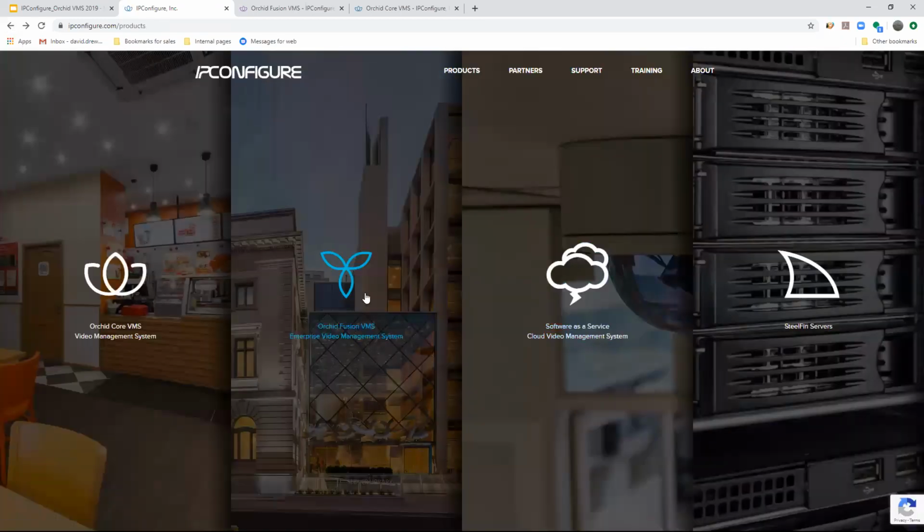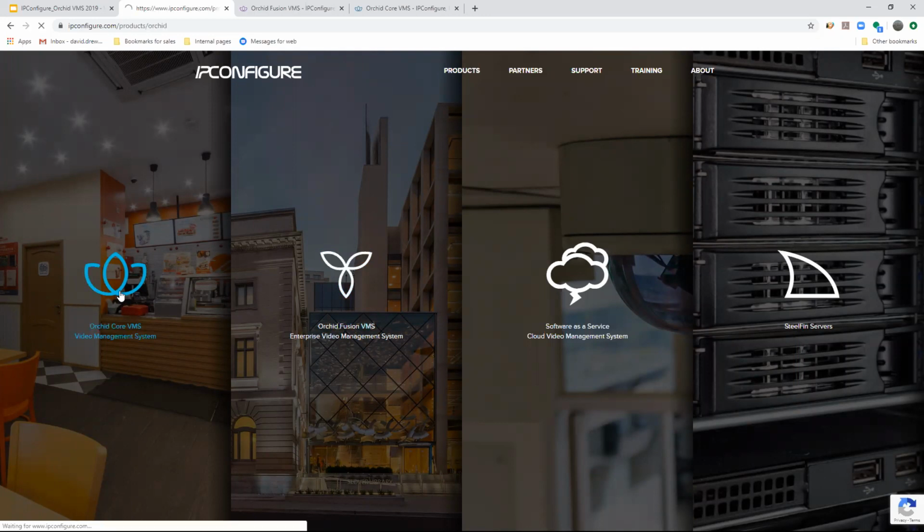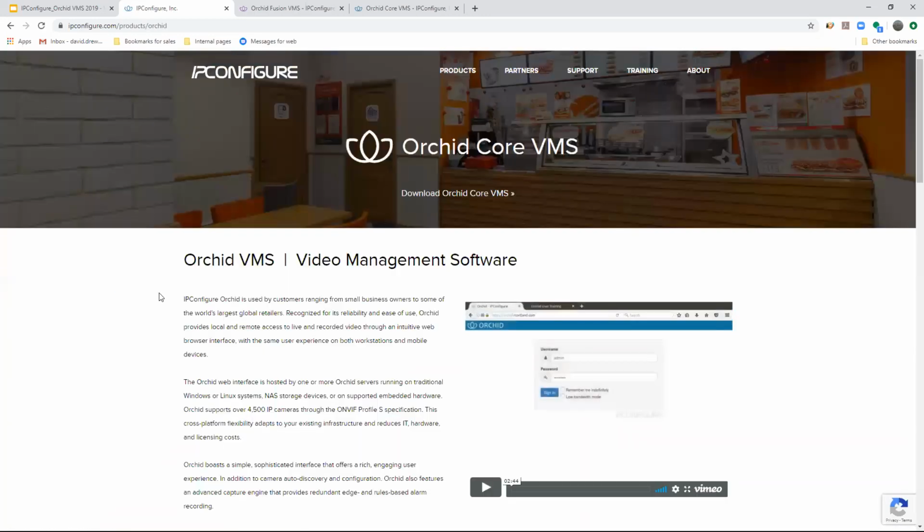So to focus on the product, again, Orchid was born around that simplicity and scaling back what we were already doing on an enterprise level back in the beginning. Our original launch was the Orchid Core VMS, which to this very day is still the integral part of an Orchid solution. Orchid Core VMS is your recording software.